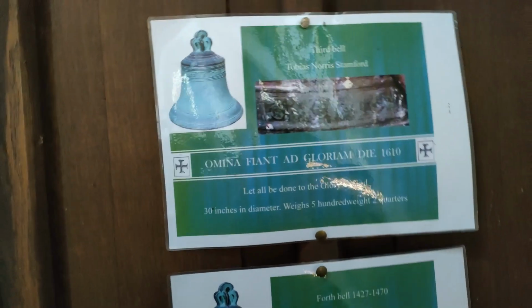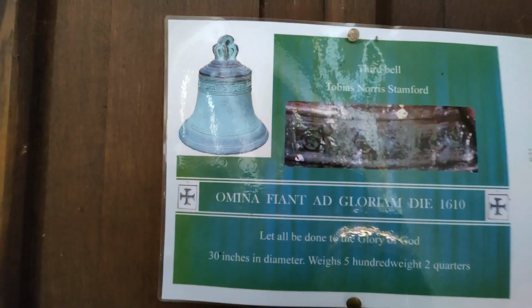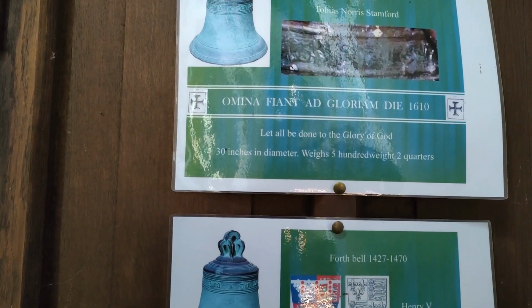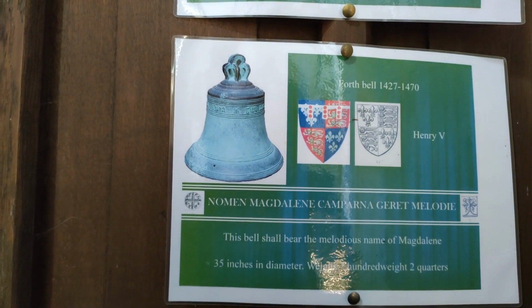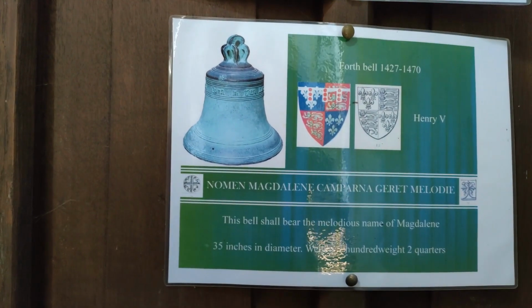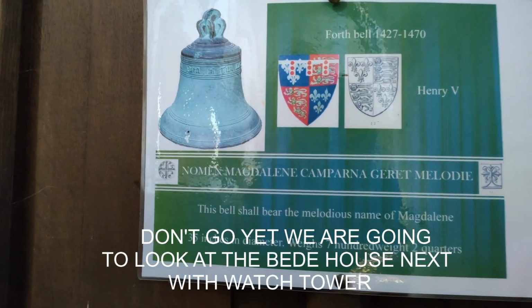Here's a little bit more. The third bell was built by Tobias Norris in Stamford, and it says, "Let all be done to the glory of God," inscribed upon that. And this particular bell is inscribed, "This bell shall bear the melodious name of Magdalene."